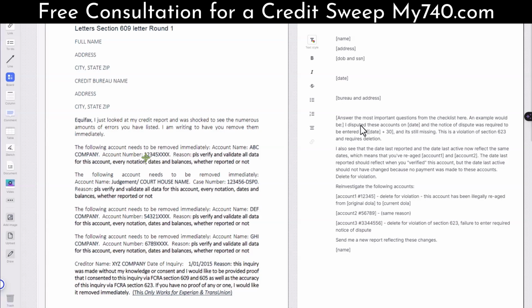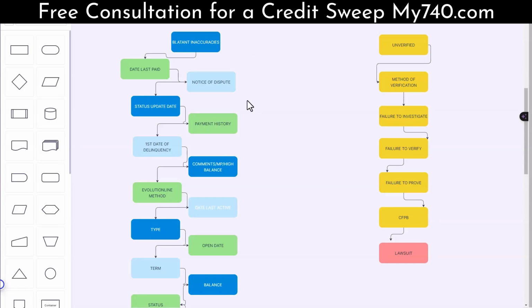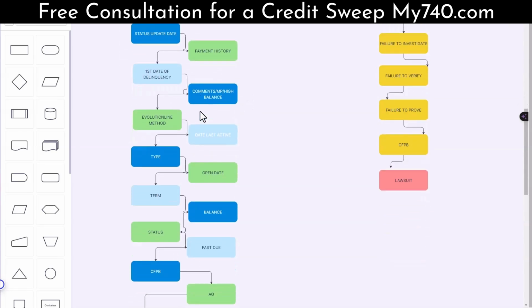So if we go back, you can see my letters are very simple. We have the formula here. If you know me, you know the formula: action, justifier, element, reason, outcome. And you can see an example: account number 1, 2, 3, 4, 5, delete for violation. This account has been illegally re-aged from original date to the current date. And that's how I write all of my disputes. I'm telling them what I'm disputing, why I'm disputing it, and what I want them to do. We're doing all accounts disputed at the same time, all three bureaus disputed at the same time. And you can actually see the 19 steps to success. And I use this every single time.